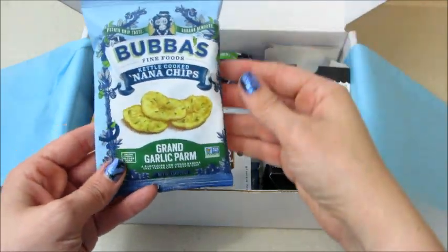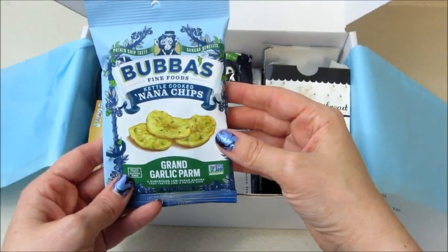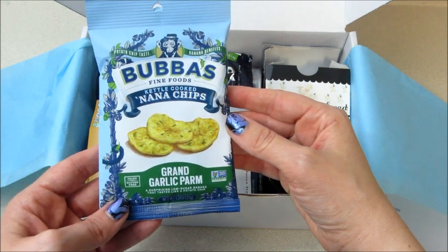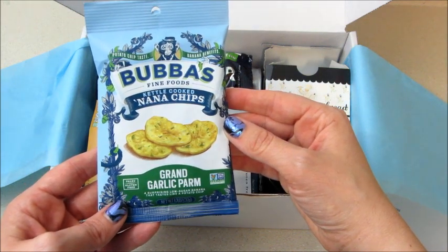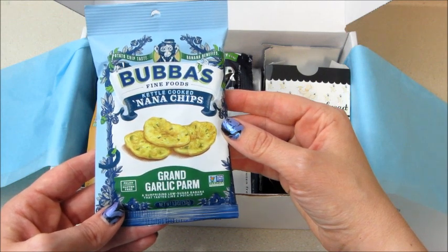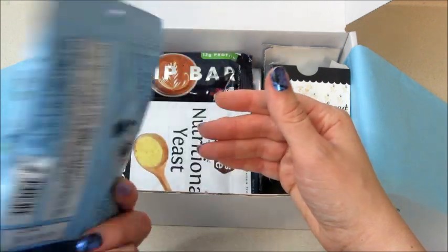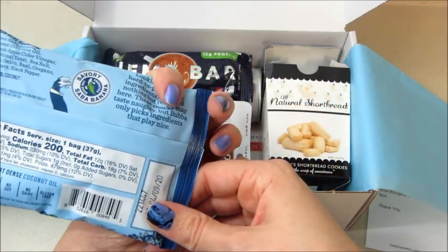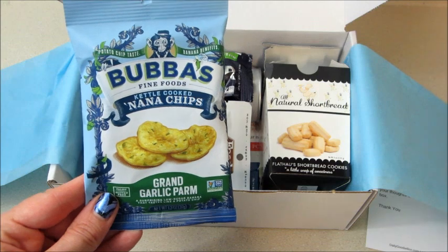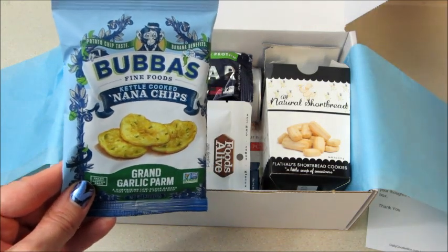So the first item this month is Bubba's Fine Food. This is kettle cooked nana chips, and Grand Garlic Parm is the flavor. It says it's a surprisingly low sugar banana that tastes like a potato chip. That's very interesting. I've had banana chips before, but not like a garlic parm flavor, so very cool.